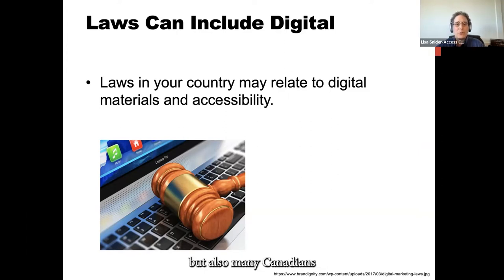are from the States, but also many Canadians and people from all over the world join SAA. So keep an eye on the laws in your country, because you can be under those laws and you do have obligations under those laws. So yeah, you've got to watch out for that.